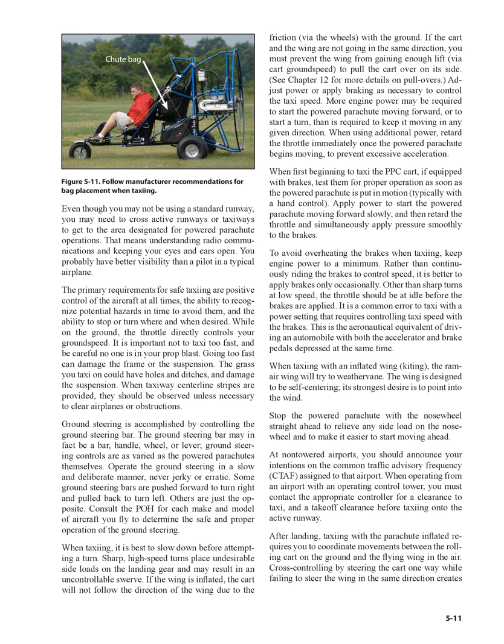When taxiway centerline stripes are provided, they should be observed unless necessary to clear airplanes or obstructions. Ground steering is accomplished by controlling the ground steering bar. The ground steering bar may in fact be a bar, handle, wheel, or lever. Ground steering controls are as varied as the powered parachutes themselves. Operate the ground steering in a slow and deliberate manner, never jerky or erratic. Some ground steering bars are pushed forward to turn right and pulled back to turn left. Others are just the opposite.